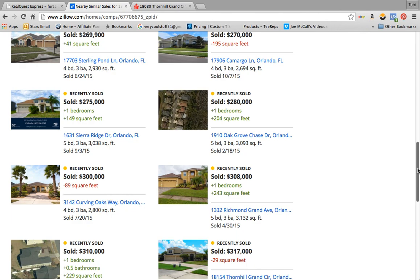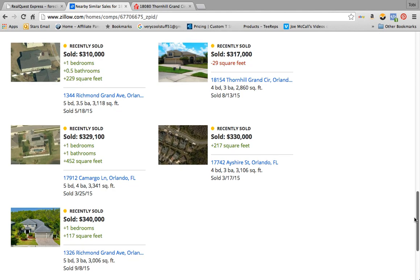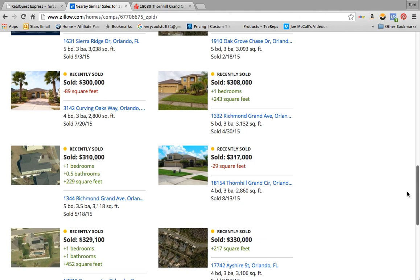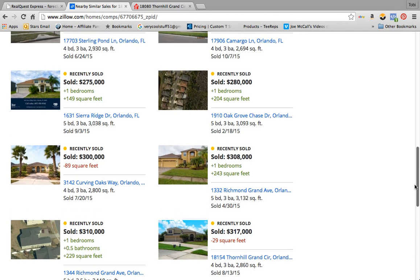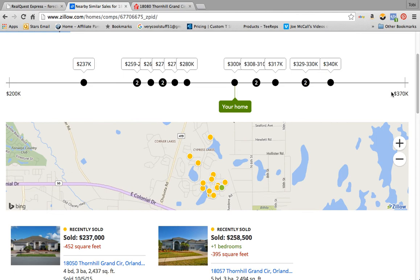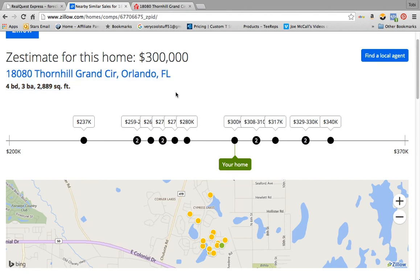So from what I'm seeing here, this property is probably worth around 300. Just looking at the comps here, 4 bedroom, 3 bath, 2,800. Like this one's 317. That one sold back in August. So yeah, you don't want old comps. You want 3 to 6 months old. And that's it. Just wanted to shoot a really quick video and tutorial on how you can determine value.